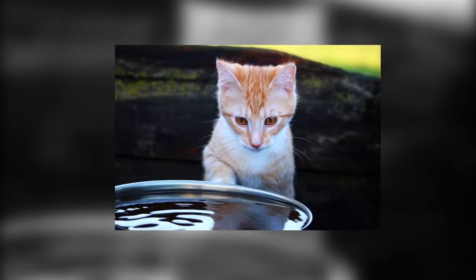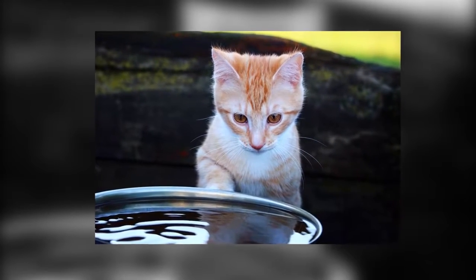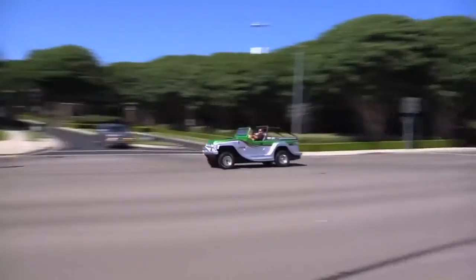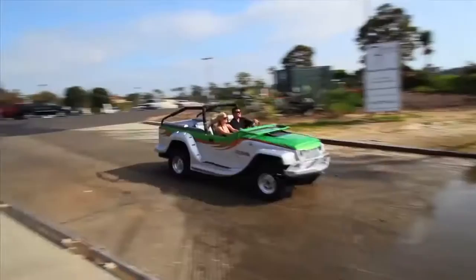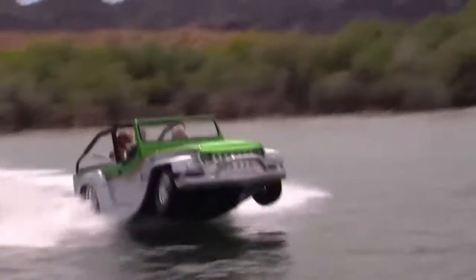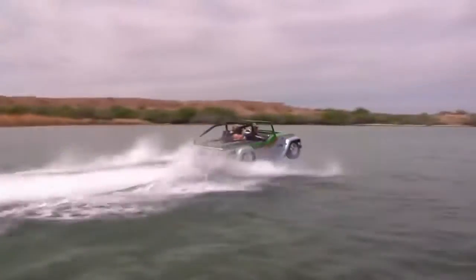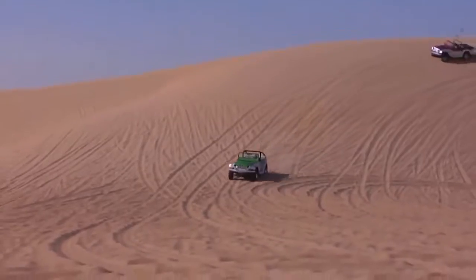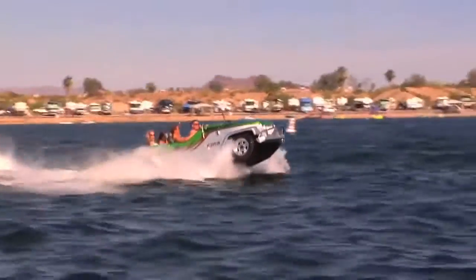Other than a few groups of lions and tigers in isolated areas, cats, for the most part, really dislike getting wet. Not so for the final awesome amphibian on our list, the Watercar Panther. This ready-to-rock sensation is without a doubt one of the most exciting amphibious sports vehicles on the planet. With serious speed and horsepower both on land and in the water, it definitely doesn't disappoint.